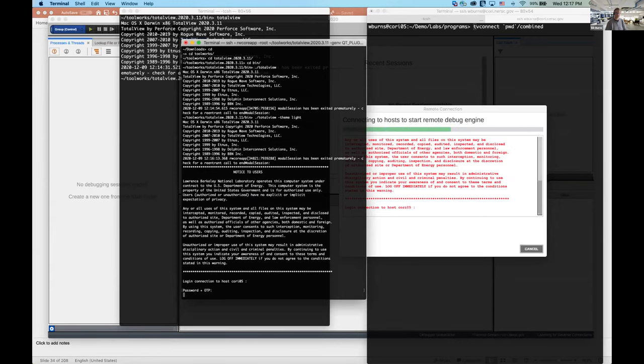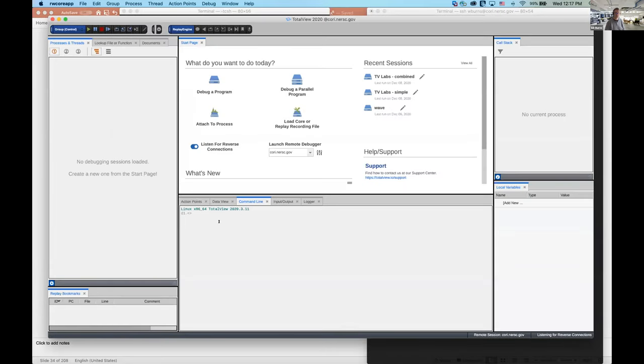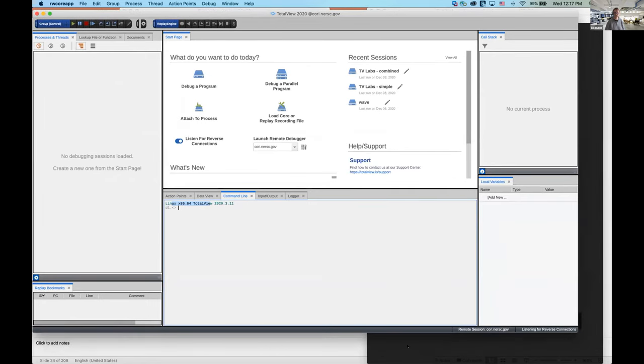Okay, so once that's in there, what's going to happen is that TotalView, the client portion or the TotalView debug engine, is now running on Cori. And you'll see here, now I'm connected to a Linux environment. I'm no longer debugging on my Mac; I'm doing things remotely. I could launch and start debugging a program, like Dean said, with a debugger program, and we'll talk more about this as we go through the usage of TotalView.